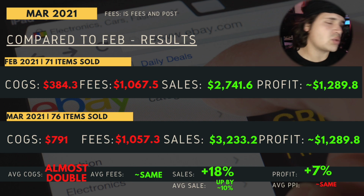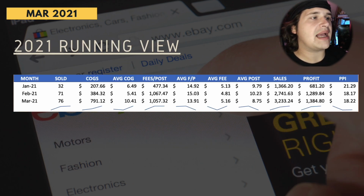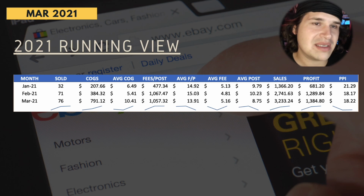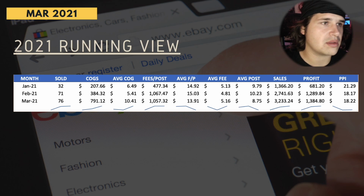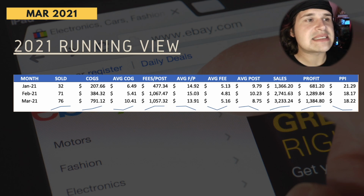And now if we look at the 2021 running view, we can see that what started out in January, we were doing sales of about 1,300. February, we've gone to 2.7. And then March, we've obviously come in with our biggest month of $3,233. There's a bunch of numbers here on screen. You can have a look. But this does start to tell a story.